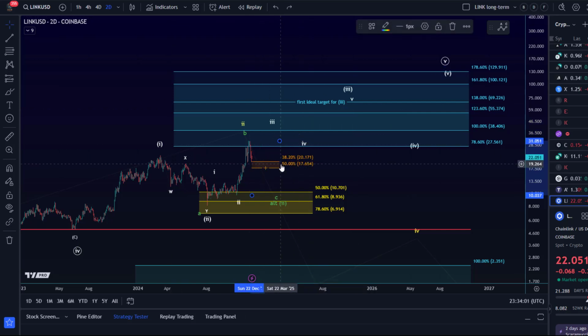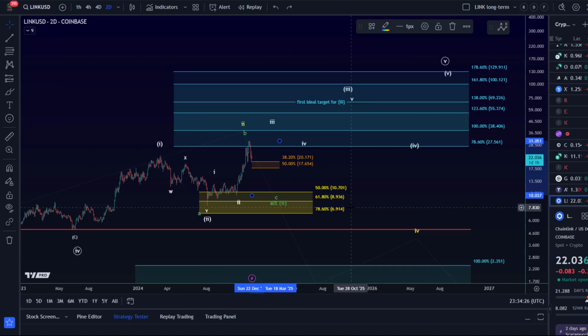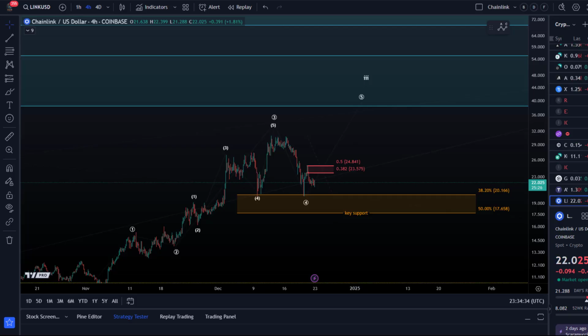Only if we break below 17.65 does the lower support region come back into focus. It's located between 6.91 and 10.70. For now, we are still far away from that support area. As I said, as long as we're holding above it, in the alternative scenario the focus could also be on higher, but it would take much longer to play out and would introduce a lot of uncertainty. So best would be for the bulls to defend that 17.65 level.